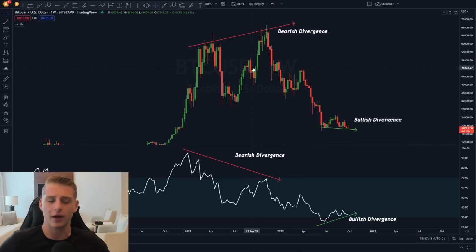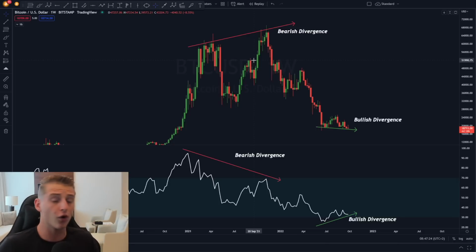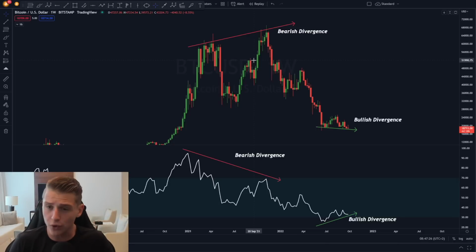So my strategy right now, like you already know, is dollar cost averaging into the market every single day. Just buy a portion of Bitcoin every single day, or you could do it on a weekly basis, or you could do it on a monthly basis, but make sure that you will be benefiting from the cheaper valuations.